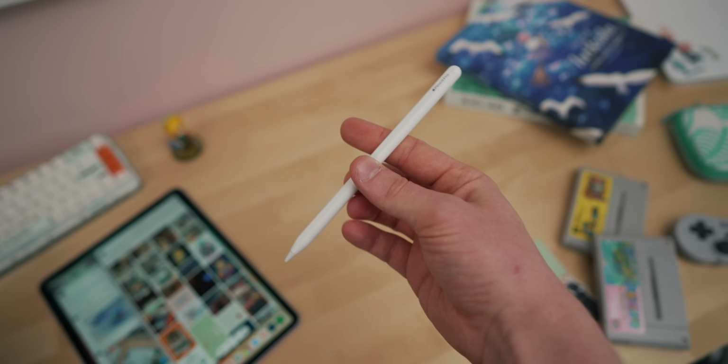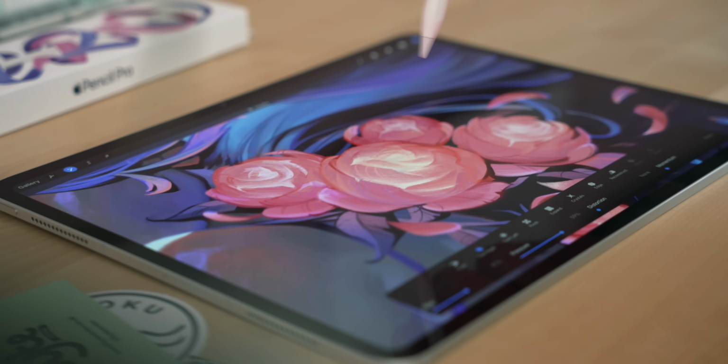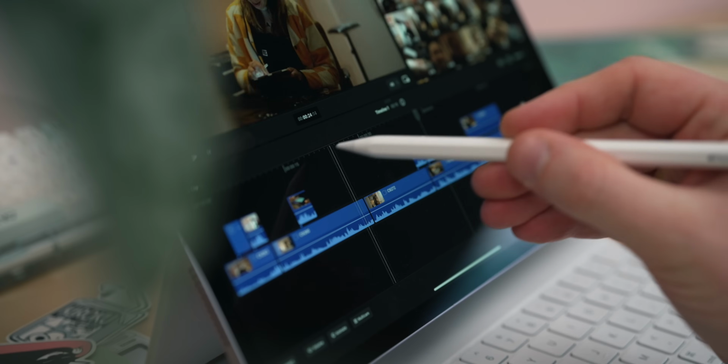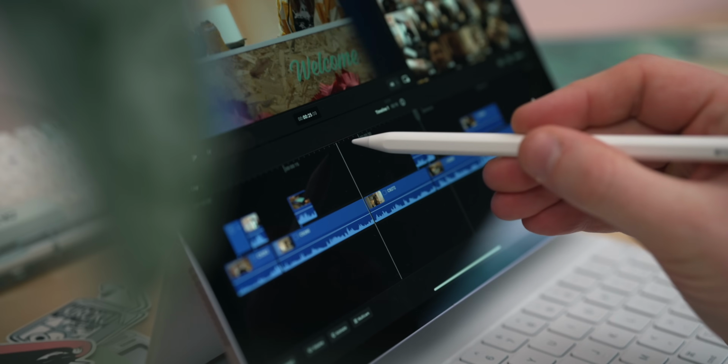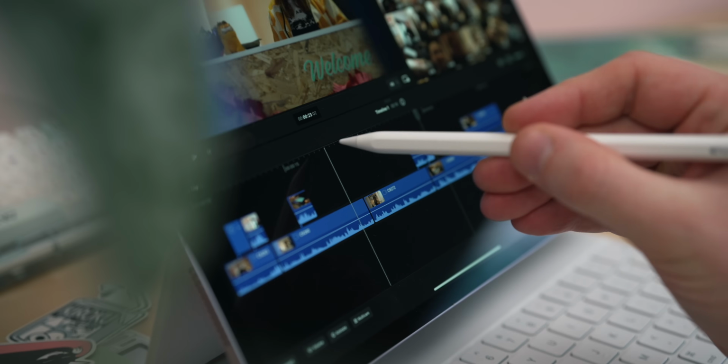which is one of my favorite bits of tech of the year. It's such a wonderful update. You get squeeze controls, so you can squeeze the pen, get access to more options. You're getting things like barrel roll, which is really useful if you're an artist. You're getting Find My, so if you lose it, you can find it. And you're also getting Apple Pencil Hover as well, which shows where the pencil is going to be before you touch the screen, which is all really, really great updates to have.